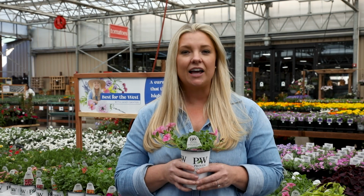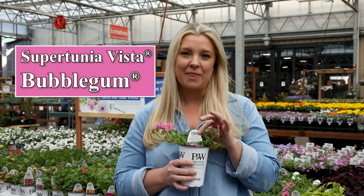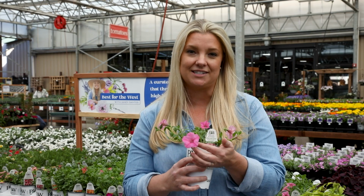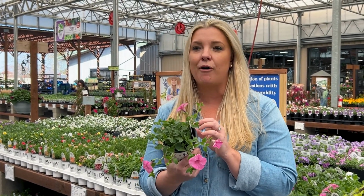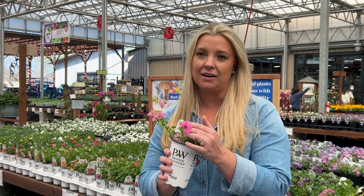So let me tell you about my absolute hands down favorite plant from Proven Winners. I call this the OG. This is Supertunia Vista Bubblegum. It is a petunia, but it is so much more than a petunia. Proven Winners actually calls it a Supertunia, and they call it a Supertunia Vista. This plant, if you can believe it, starts out in this 4-inch pot. It's going to grow to about 4 feet wide. I kid you not. And it is going to be covered with these gorgeous pink blooms.